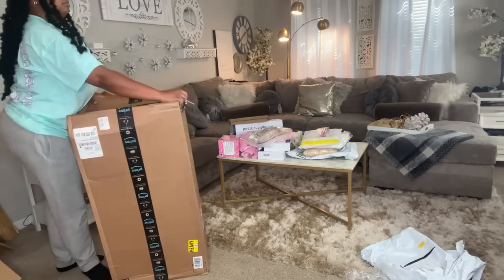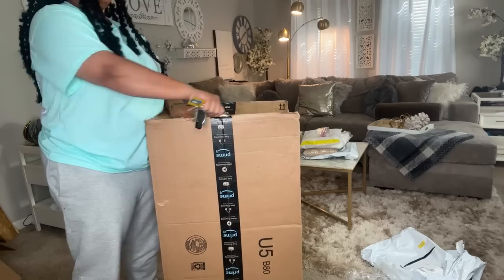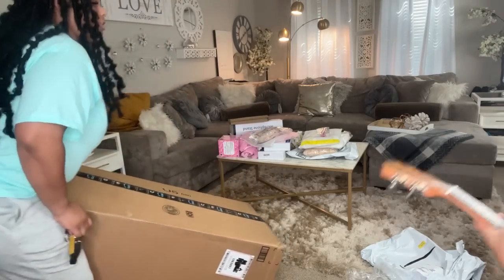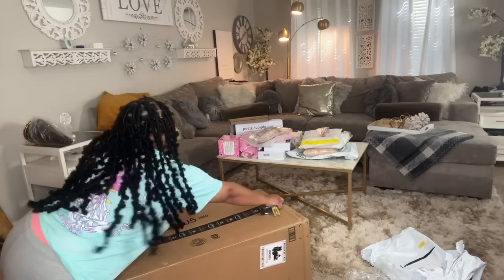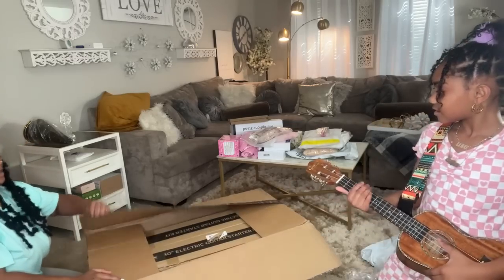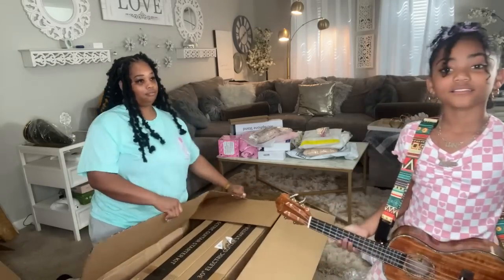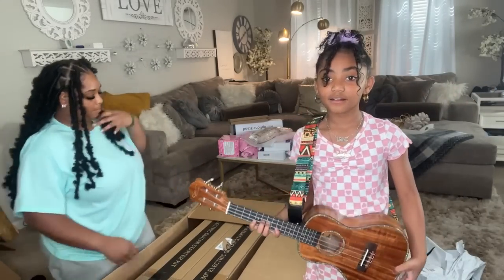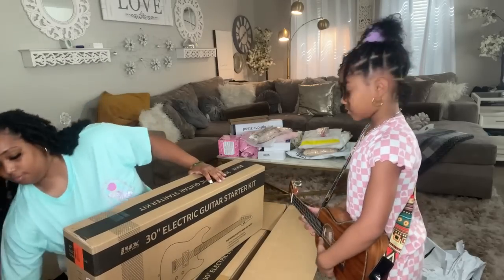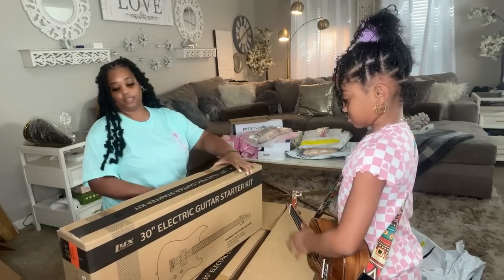Last box. Wonder what this is. Wonder what it is. That's my ukulele, guys. This is kind of heavy. What you about to play? Yeah. Oh, the guitars are here. Yeah. I didn't think they were here. Just open like one right now, because we got two of them, one for Lonnie, one for Brooklyn.